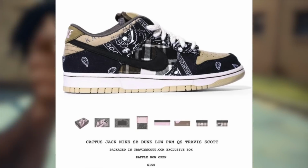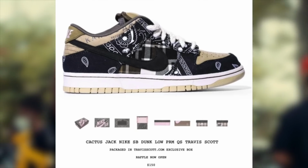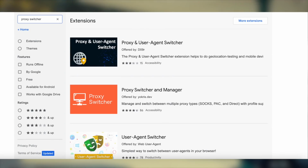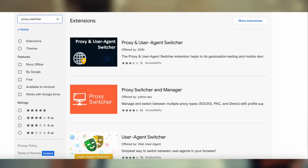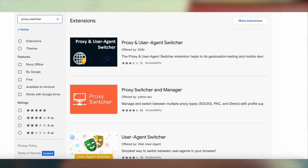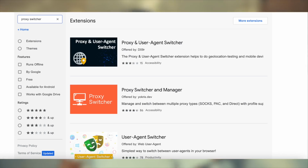Try to make as many entries as you can on different IP addresses. This is very important. You can use a proxy switcher to achieve this, otherwise you do risk getting your entries filtered out. This raffle is also easily botted as well, so unfortunately you should not have high expectations.